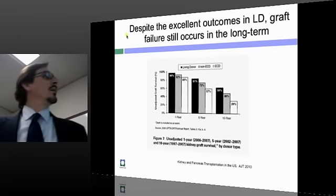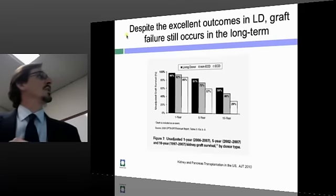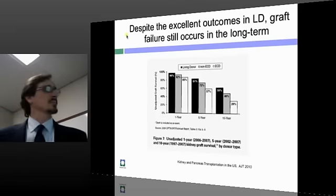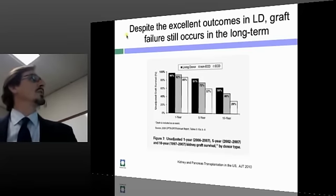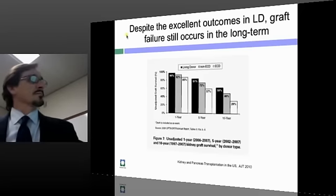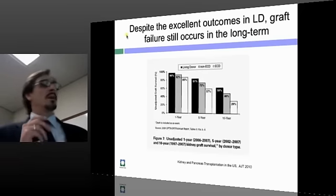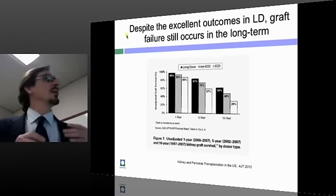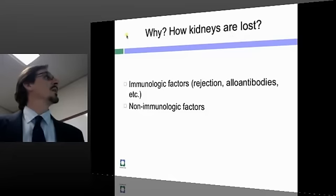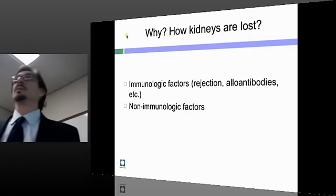As you well know, this is data from the SRTR database. Living donation provides much better graft outcomes than deceased donation, especially ECD kidneys. And as time goes on, grafts are being lost. While we have a pristine organ at the time of donation, by 10 years out, 40–50% of them are not functioning anymore. Like I just said, everybody thinks about immunological factors.